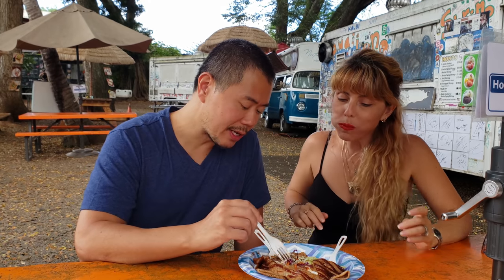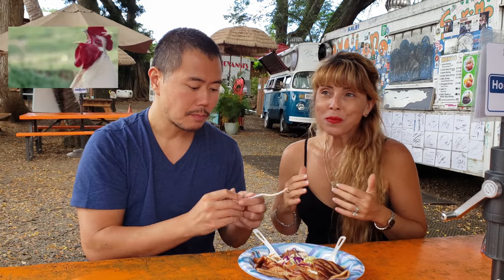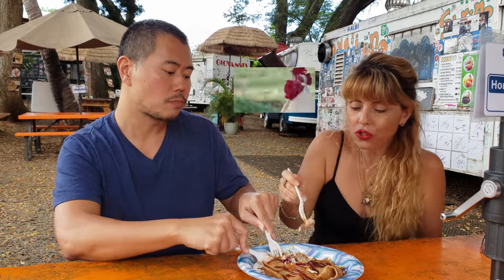So the coleslaw is not drowning in that white stuff. So I'm gonna try out this meat just by itself. The meat is really tender. I like the coleslaw with it. The best part about this crepe for me is that it is traditional, so that means it's made with buckwheat flour, gluten-free. I can totally have it.